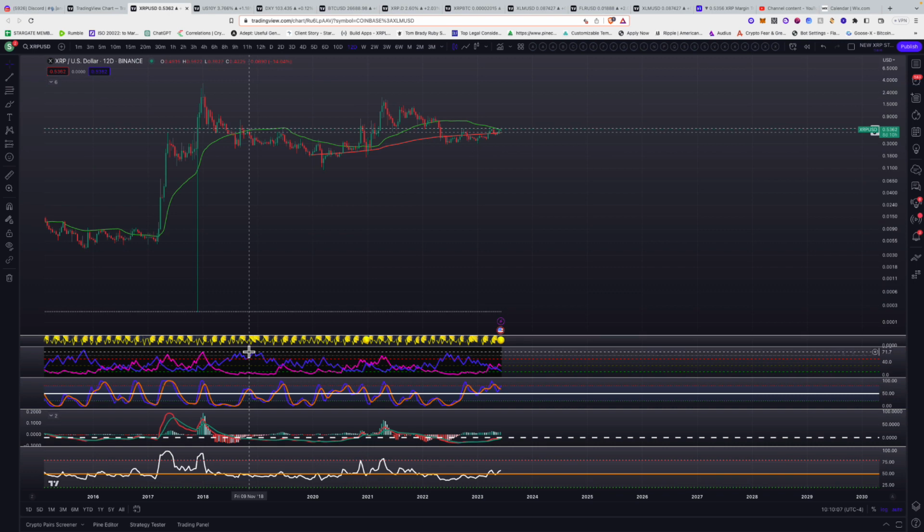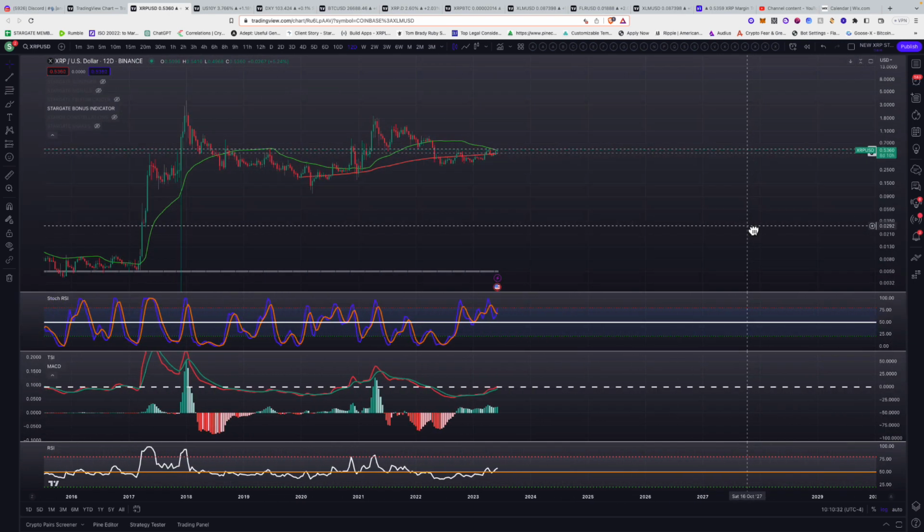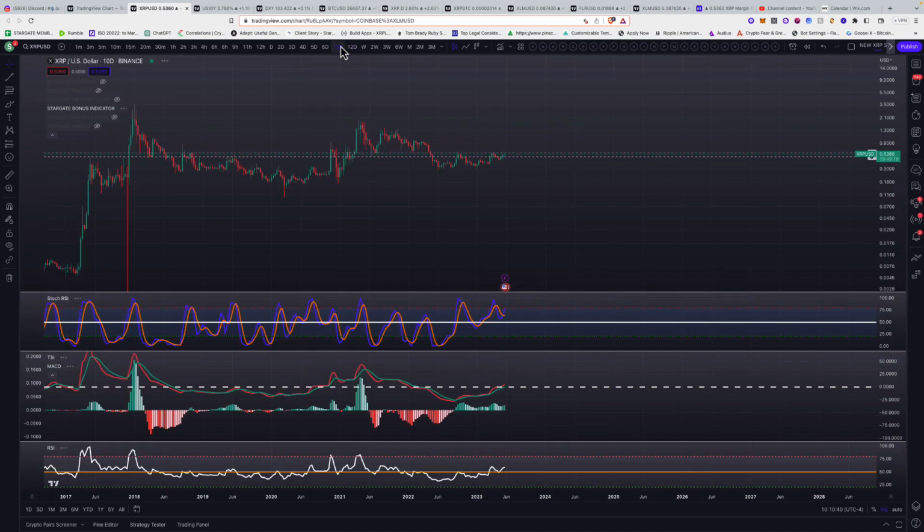I'm going to shrink these down here. Actually, I'll just get rid of them. All right, so there we go. So XRP right now is at 0.5360, and there's 8 days and 10 hours left for the 12-day candle to close. But I believe the 10-day candle closes today.